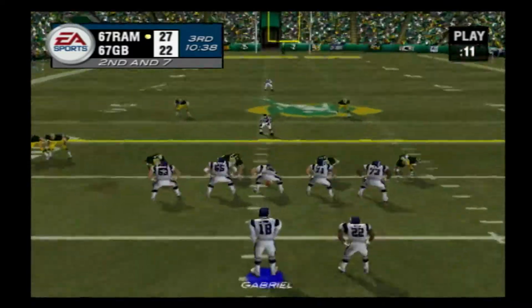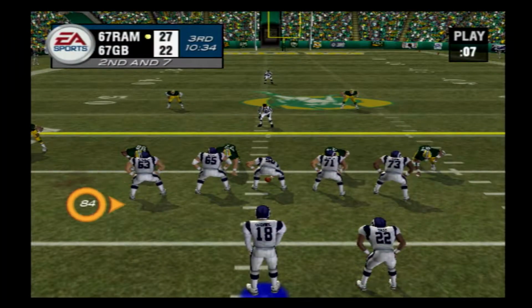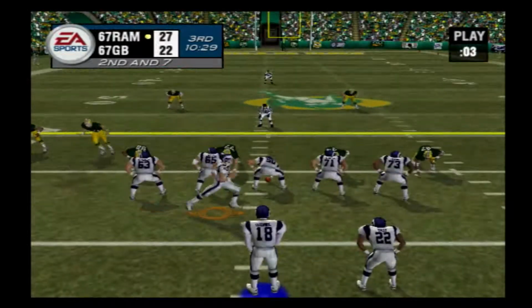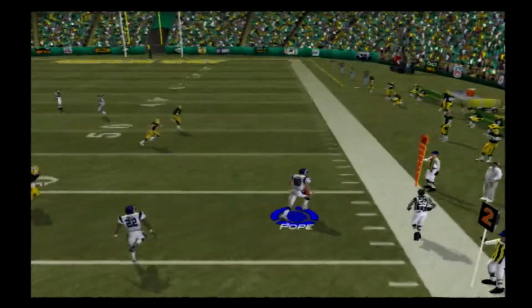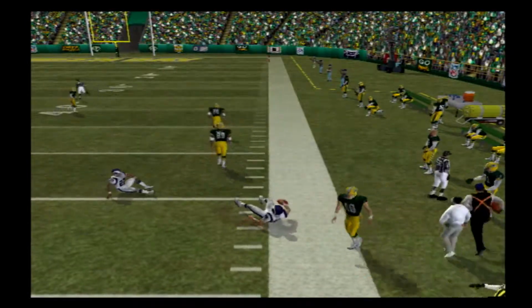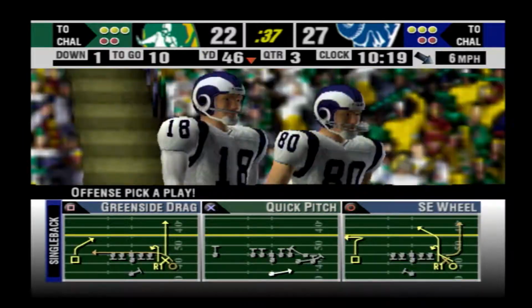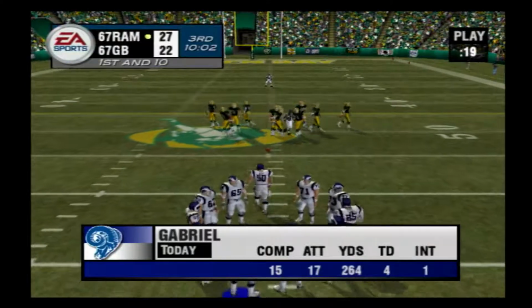Gabriel starts out of the shotgun. Ball on the 34-yard line. Using motion. Dropping back. Throwing. He finds his man. Good job picking up the blitz and picking up a first down. Hey, that was a heck of a call. I mean, they saw the pressure was coming, and he knew right where to go with the ball. And then he got it there.